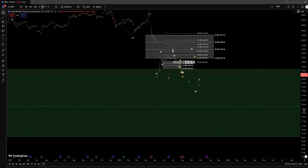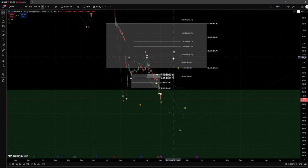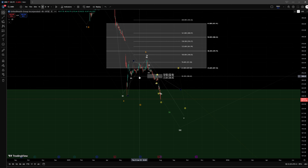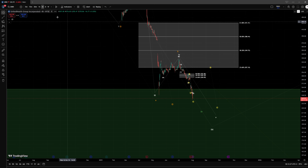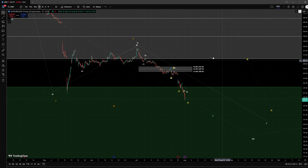And yeah, with that said, I will remove the direct upside count at the moment from the chart. I will remove the support zone as well. Unfortunately, it didn't work out. Sometimes these things happen.